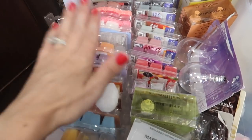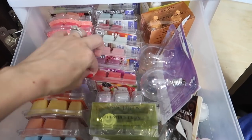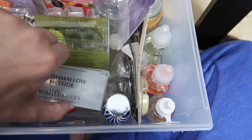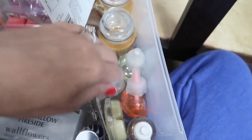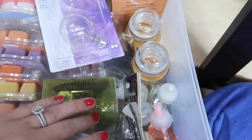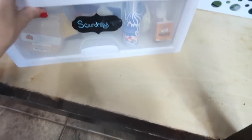So this is my Scentsy. This isn't all Scentsy. Some of it is Scentsy and some of it's Walmart. Probably some of it's other things. And then I have some Bath and Body Works wallflowers in here. And some, like, Airwick and Glade and all that good stuff. And these candles are actually left over from my baby shower with Kinsley. So I need to burn those. But yeah, I got some extra light bulbs for my Scentsy burners. And that's how that all looks.